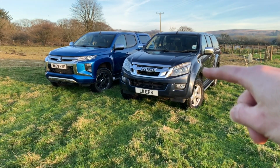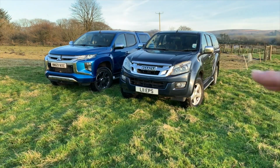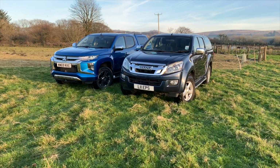That one should have a 3.5 ton towing limit, but actually when this first came out it was only rated at 3 tons. So if you've got a later version of this, you'll get the same 3.5 ton towing weight. So very, very similar cars.